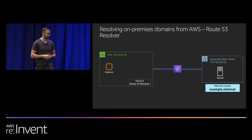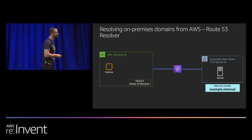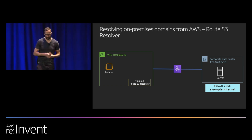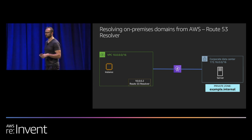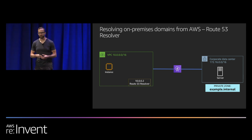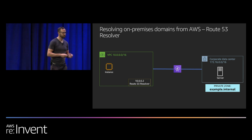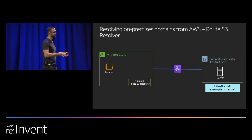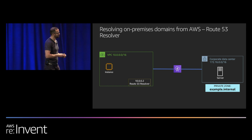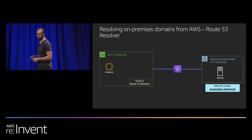What about the other direction? So now we have a private zone on-premise, example.internal, hosted on that server, and we want our instance to be able to resolve it. One option would be to just point our instance to use the server on-premise as the DNS resolver, but at that point, we're losing the visibility of any private hosted zones we have inside the VPC, plus we're adding a dependency on our Direct Connect, so if it fails, all the DNS goes down.